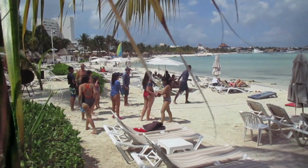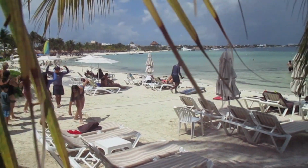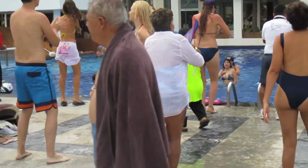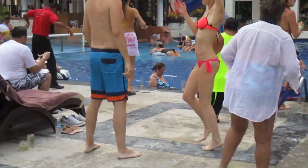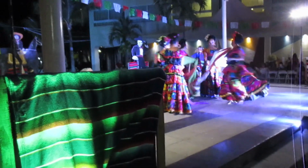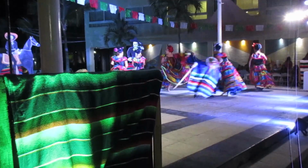Anyway, here we are again, one of the monitors, so you can see the activities during the day. They have activities on the beach, right out on the beach, as you can see, every day. And they do a bunch of stuff around the pool. They do activities all day and into the night. So here's some of the things they do at night, some of the shows they put on every single night. Lots of things to keep you entertained.